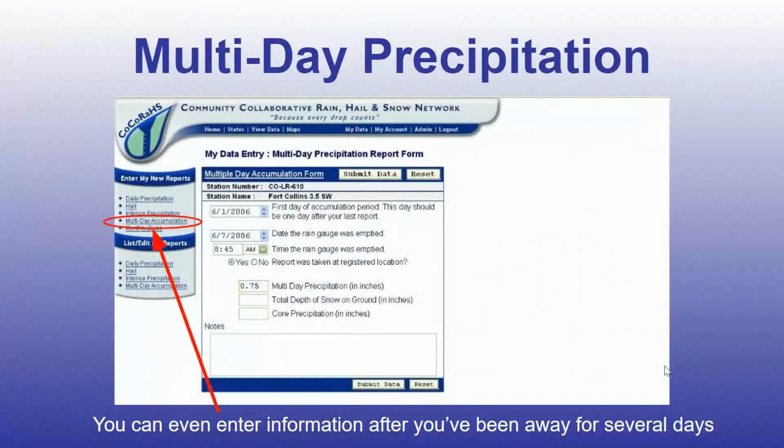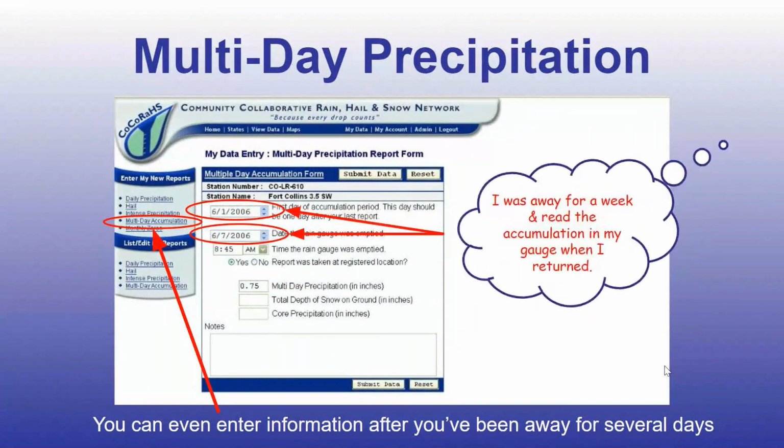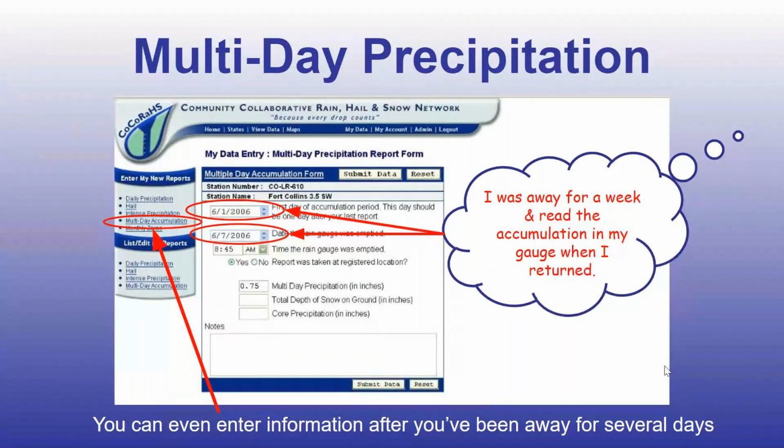So if you're thinking to yourself, wow, do I really want to join CoCoRaHS and have to send in a report every day? My life is busy and I like to travel. Sometimes I have to travel for work. Well, don't worry about it. CoCoRaHS is adaptable. It can work for you. If you're away for the week, you can simply measure your rain gauge when you come back, put in a multi-day precipitation report, and send that information to us. So basically, just send us the information you have.